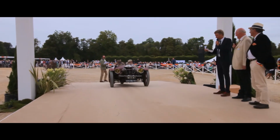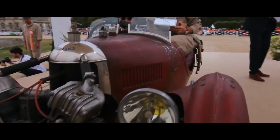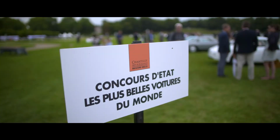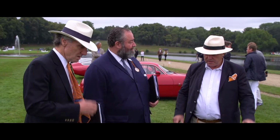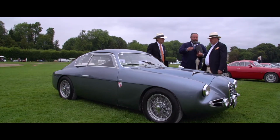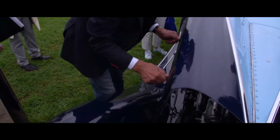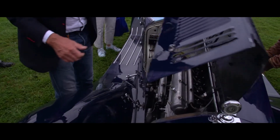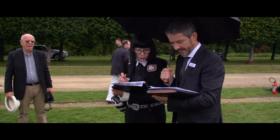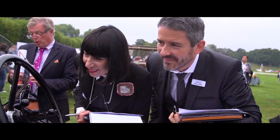This year, they are also the ones who won the Grand Prix of Clubs, and thus succeed in the category. We recognise them mostly by their hats. They walk in small groups with a focused and attentive air. Jurors of the Concours d'État are mostly specialists in automotive history, but not only. For example, the designer Chantal Thomas was part of the jury of the steam car category and atypical bodies.